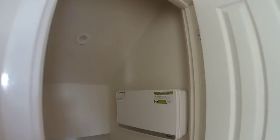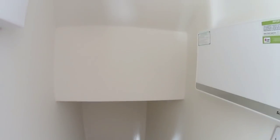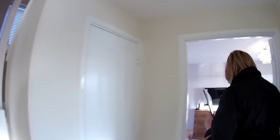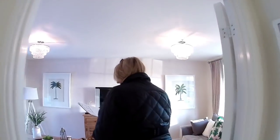Okay. Right. We've got another cupboard. So that's your understairs cupboard. It's got a light. So we've got the RCD box in here, also the box for all of the things such as the modem, etc. It's funny how you think about things like modems now. Right, so through into the lovely lounge.